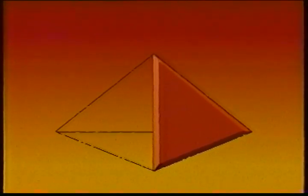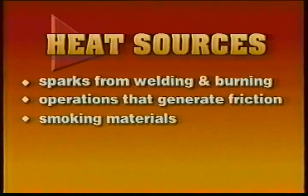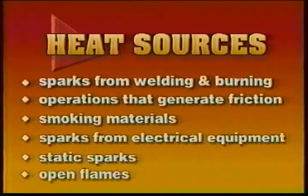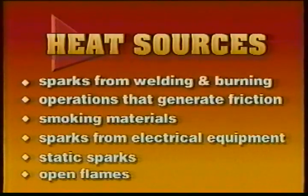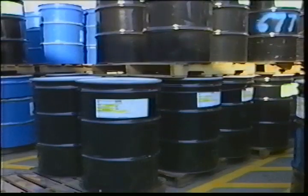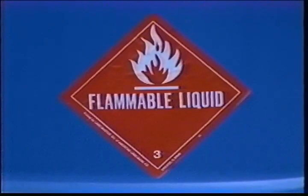Of the elements in the fire tetrahedron, the heat source is most easily controlled. Heat sources include sparks from welding and burning, operations that generate friction, smoking materials, sparks from electrical equipment, static sparks, or open flames. In most cases, without a heat source, there will be no fire, unless, of course, the material is heated above its ignition temperature. That's why precautions must be taken to control and eliminate heat sources in areas where flammable liquids are used or stored.